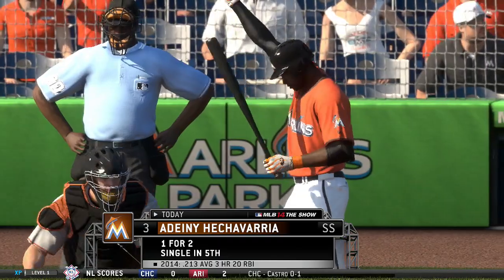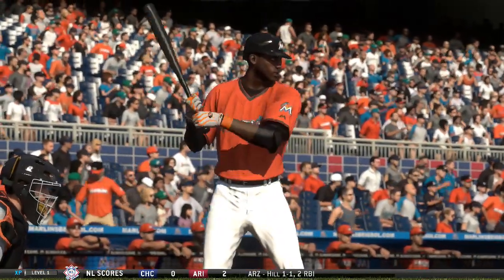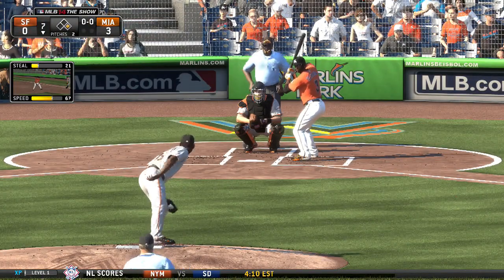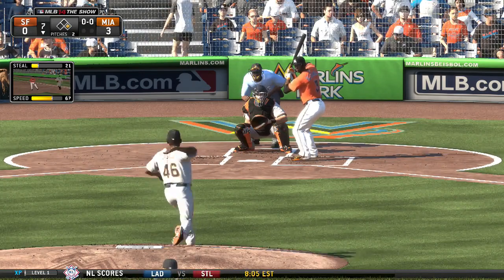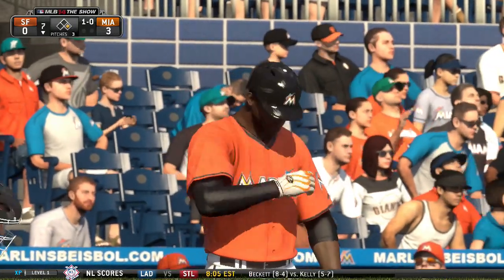Adeiny Echeverria will stand in now, and he'll likely have a look down to third to see if anything's up here with nobody out. A couple of righties starting to loosen now in the bullpen. Big hole on the right side. Here's the first pitch, and that's inside for a ball, 1-0.